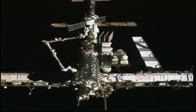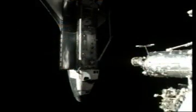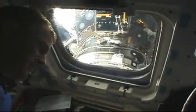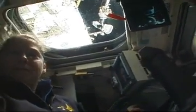This is a pretty exciting view out the window, to see the space station getting closer. It's a huge vehicle, and it's pretty awe-inspiring to line yourself up, but you can see that I'm actually not looking out the window. I'm following the guidance of the cameras. 6 inches. And I'll bring you on board here for docking.